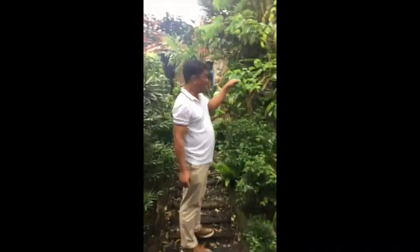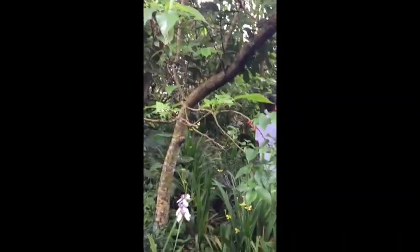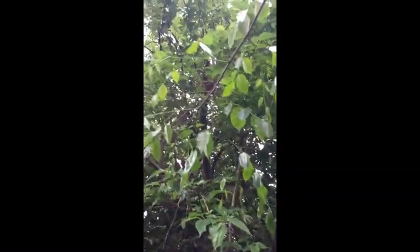Ay, ang galing. This is the local mulberry. So this is very sweet. It's a very good antioxidant actually. So it's the food for both the locals and the birds.